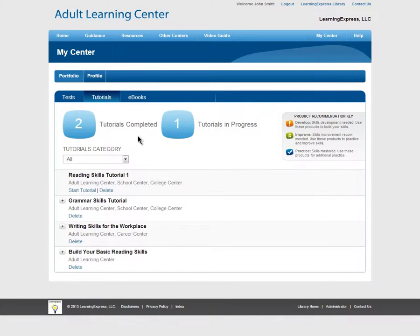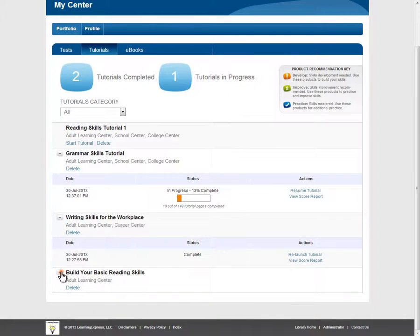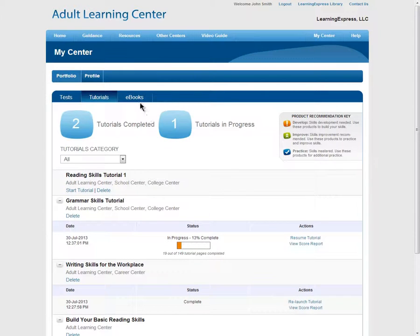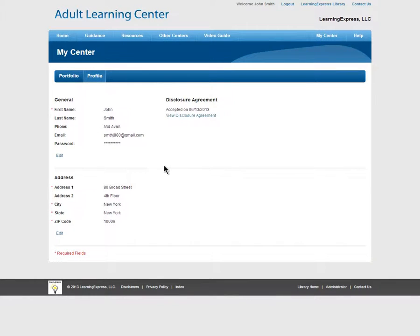The Tutorials tab works in much the same way. You'll see all the tutorials you've completed or are in progress, and any other related information. Depending on the status of a tutorial, you'll also have a set of actions to choose from. In the Ebooks tab, you'll find a list of all the titles you've downloaded and options to download an ebook again or permanently delete it. The Profile tab holds all the information you provided when you first registered. You can review and edit your personal information, such as your email address and password, at any time. When you're done, click Log Out to end your session.